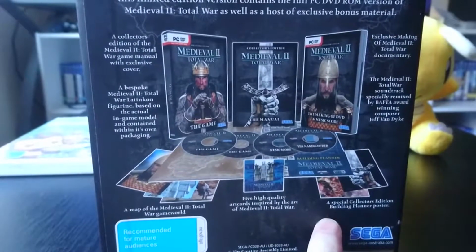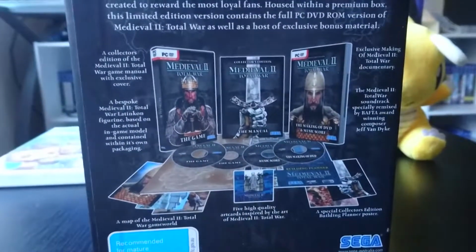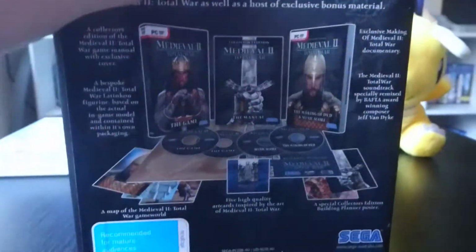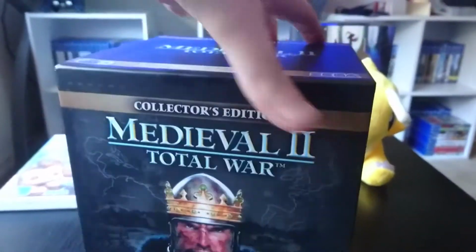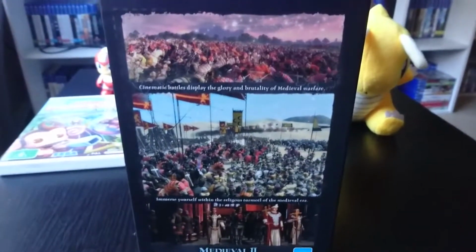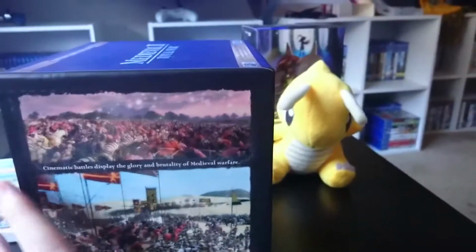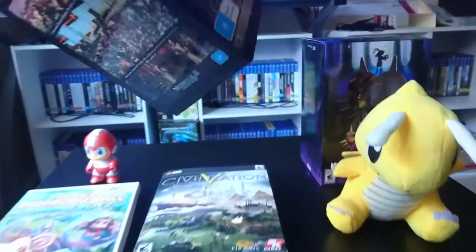The poster cards, the map, the soundtrack, and the making of the game are all here. I only paid $4 for this at a thrift store. Really happy considering I'm a huge fan of the medieval games, and to have the soundtrack is really impressive. There's more of the footage. This is an RTS as well, if anyone doesn't know.